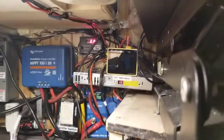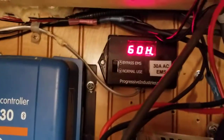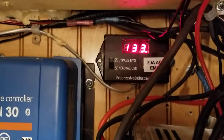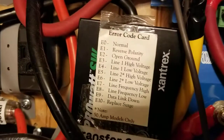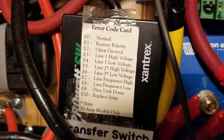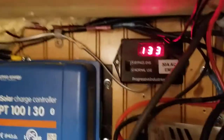electrical management system installed, and this is the first time I can remember that it has gone into effect to save my power system, because there is 133 volts coming in, and the PE means error number 3, and that means line high voltage. So just having breakers is not going to be enough. You really need an electric management system.